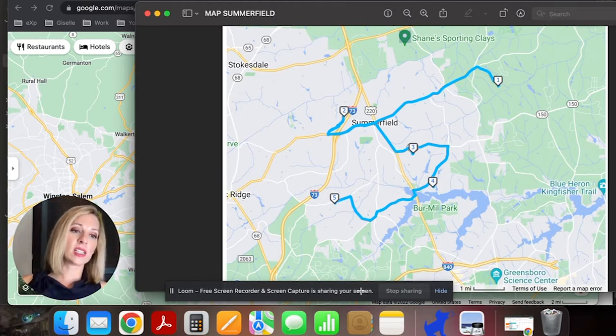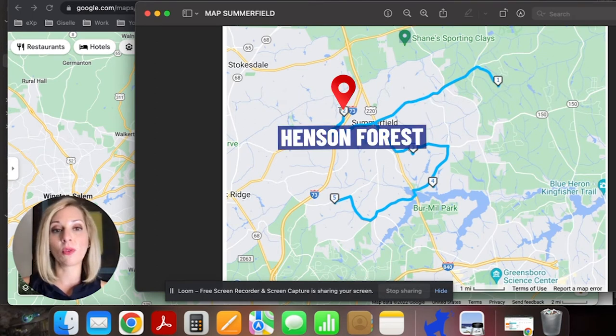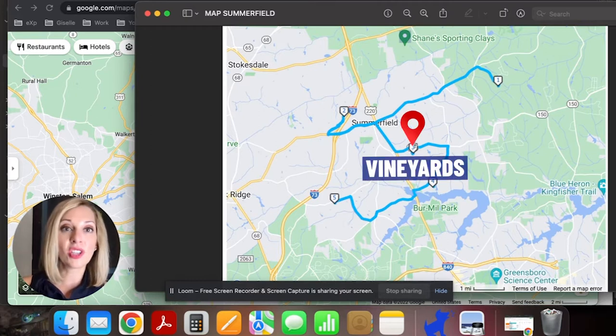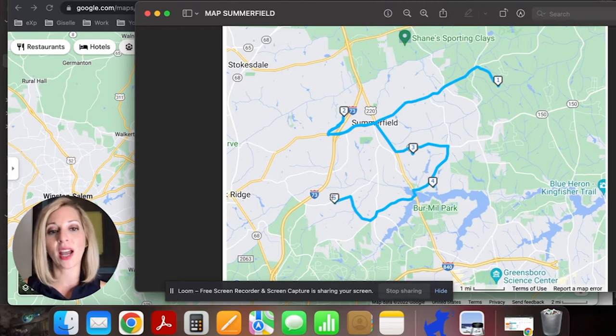You can see here, this is the loop around Greensboro. So up here, the first one we're checking out is Lenox Woods. We're gonna head over to Henson Forest. The next one's going to be the Vineyards at Summerfield, then Polo Farms, and then the last we're gonna check out is Trotter Ridge. Okay, let's get after it.